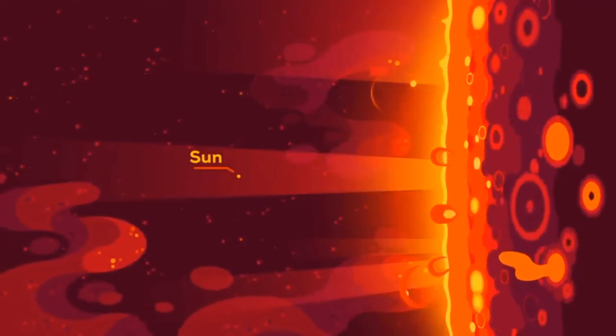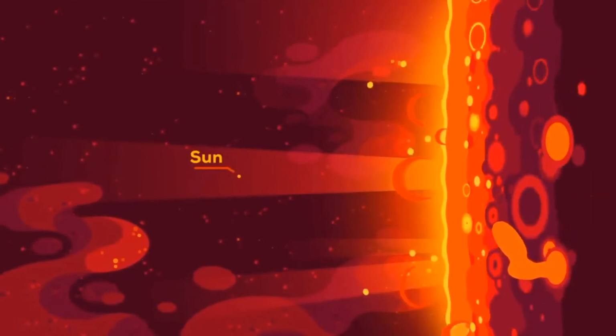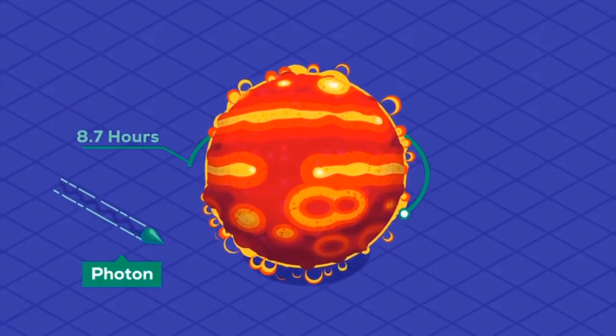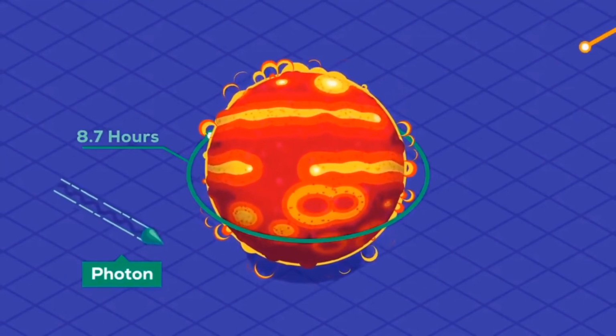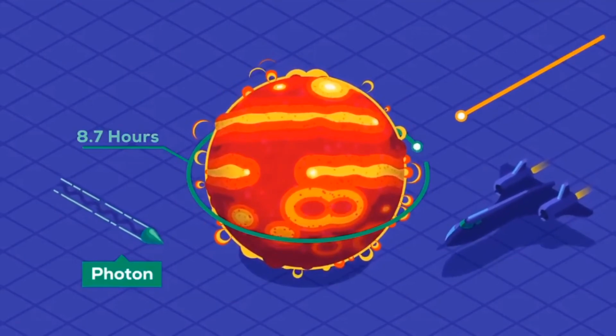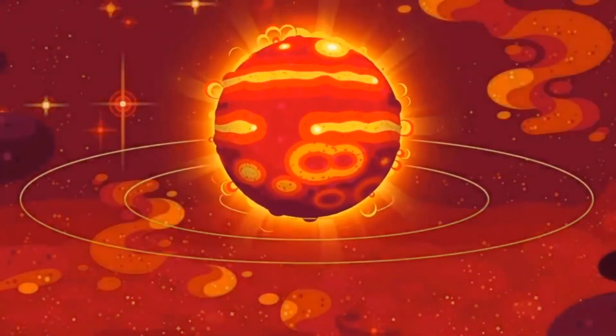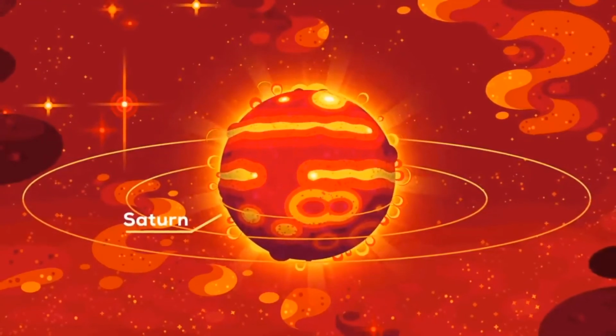Our brains don't really have a way of grasping this kind of scale. Even at light speed, it would take you 8.7 hours to travel around it once. The fastest plane on Earth would take around 500 years. Dropped on the Sun, it would fill Saturn's orbit.